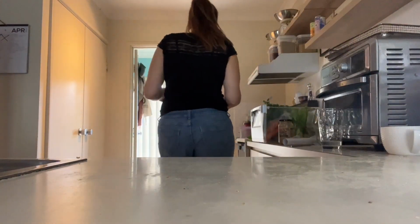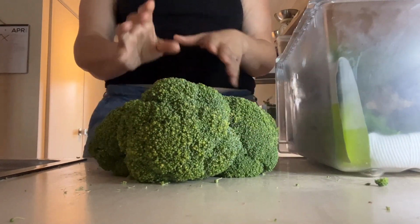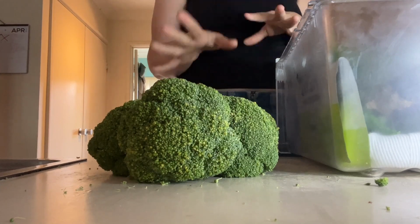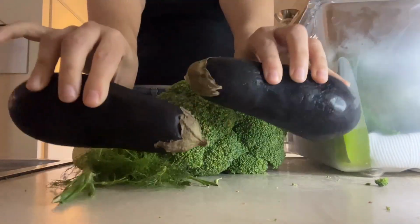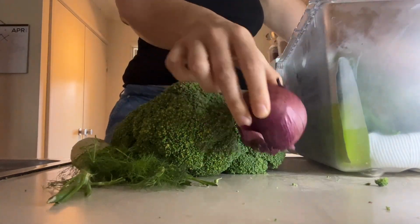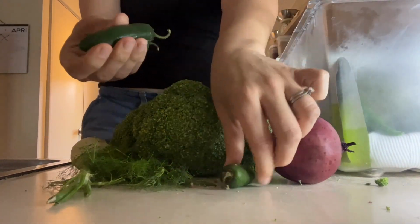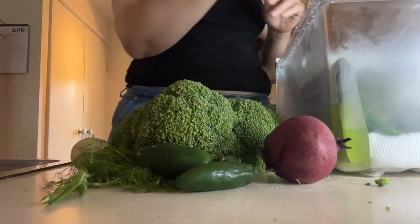So let's show you guys what I got and then I will show you what I'm going to do with it. We've got ourselves some broccoli, which we are going to keep and preserve because it's going a little bit yellow, a little bit weird. We've got this fennel, needs to be used up. Two eggplants definitely need to be used up. An onion that needs to be used up. Some peppers that are feeling very soft need to be used.